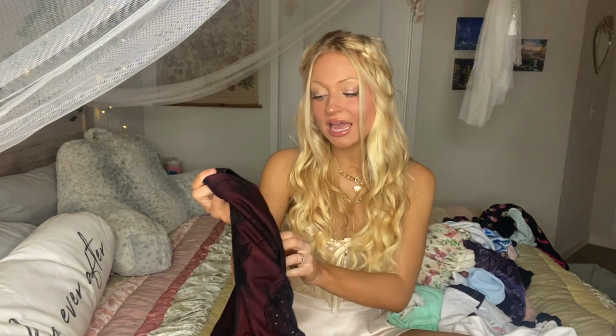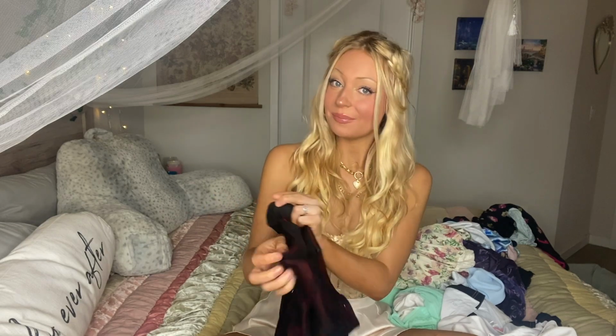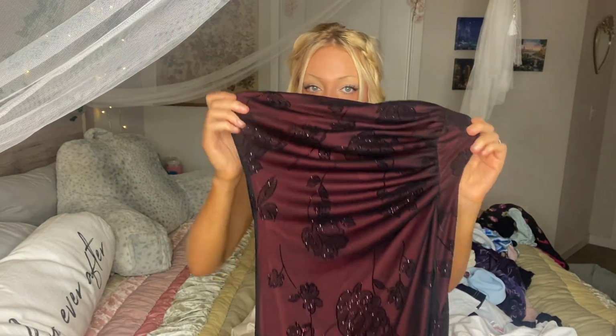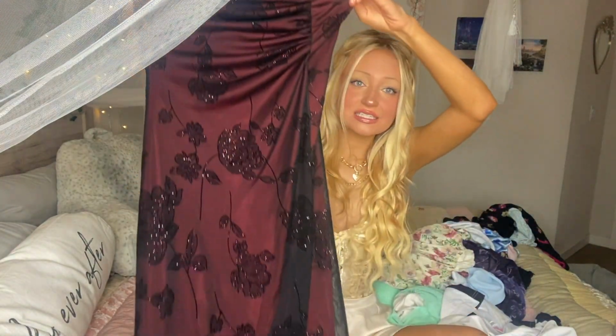It is this vintage 90s dress by the brand Buyer 2. I don't know what that means, but it's by Buyer 2. In a size medium, and it's vintage 90s, well, it's red with black mesh overlay and these sparkly rose-like patterns. Are you kidding me? This is such a stunning dress.